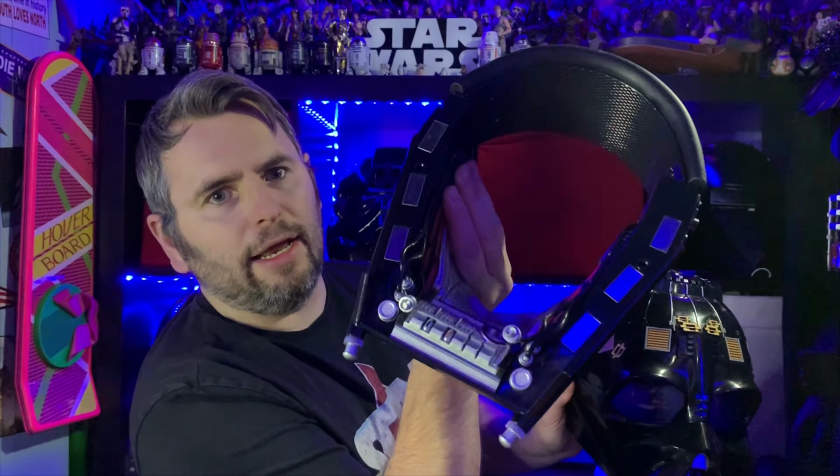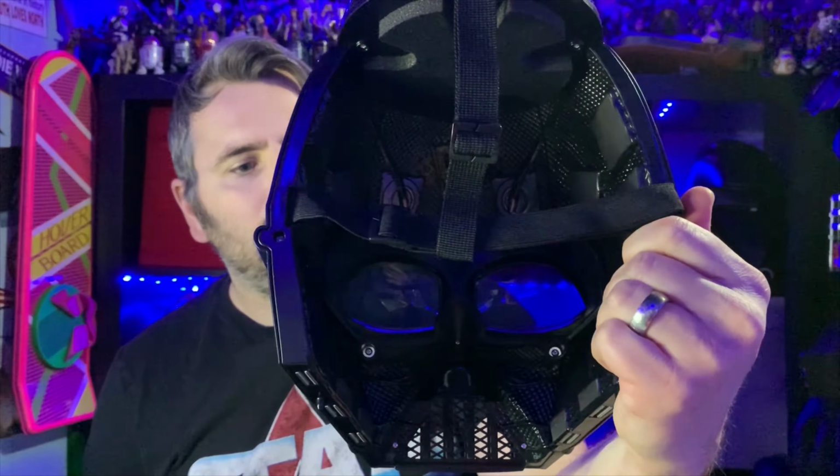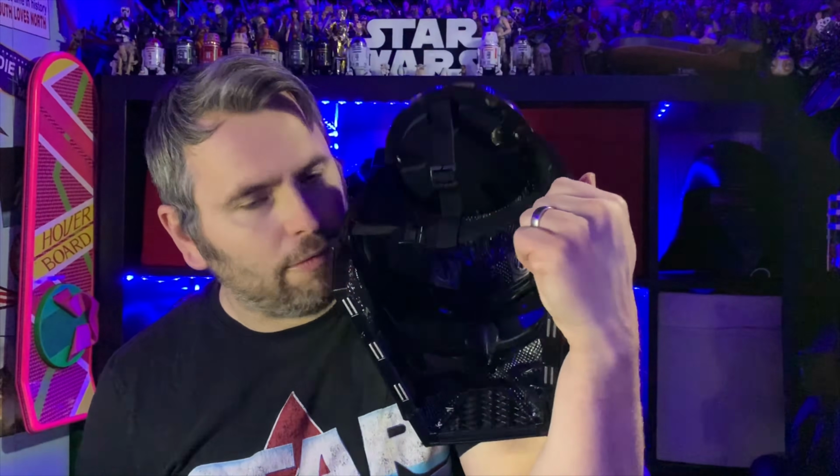And inside, the detailing on this one is insane. They've really done some nice work, even on the inside of the mask. You can see it looks like that Revenge of the Sith style when it's coming towards you.